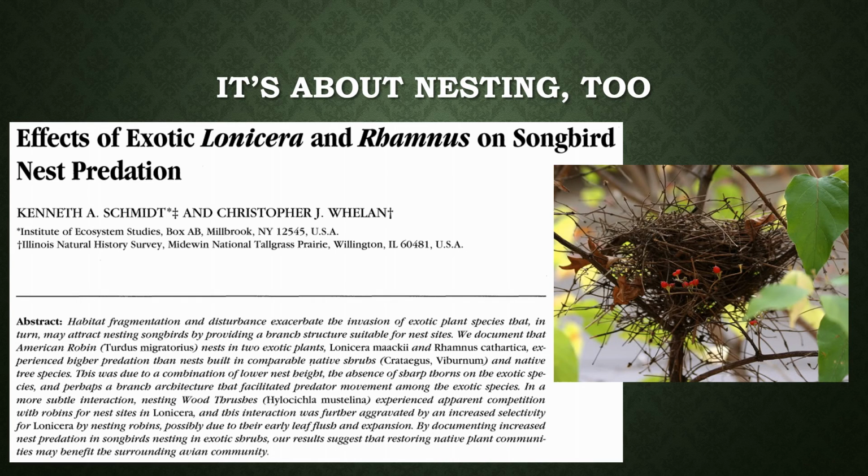And unfortunately, it's not just about the nutritional content of the food sources for these birds. It's also about nesting success. They found that, due to the branching habit of bush honeysuckle, especially as it excludes other native species from the area in which it's growing, it leads to higher nest predation and lower nesting success for these birds.